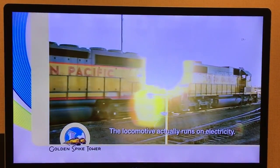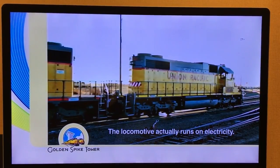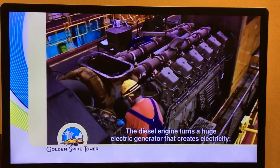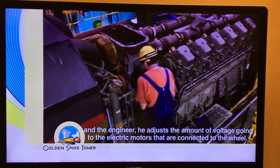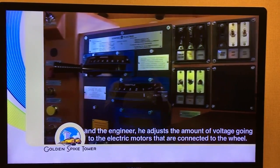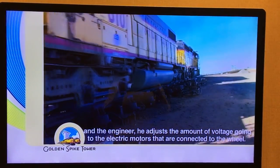The locomotive actually runs on electricity. The diesel engine turns a huge electric generator, creates electricity, and the engineer adjusts the amount of voltage going to the electric motors that are connected to the wheels.